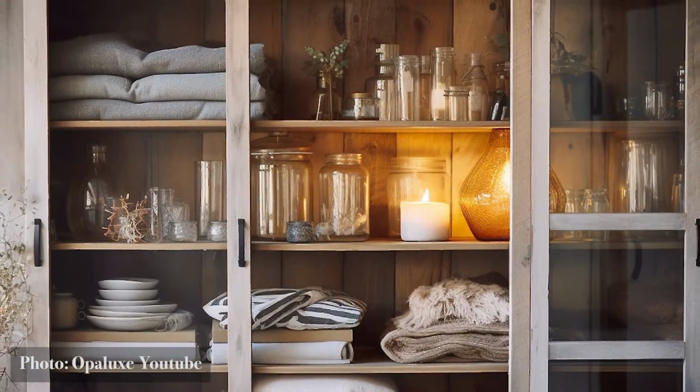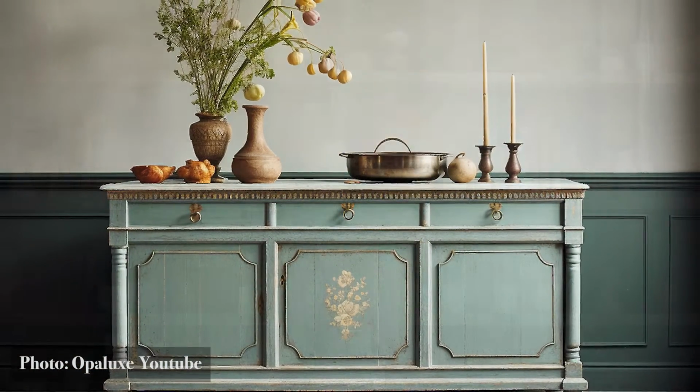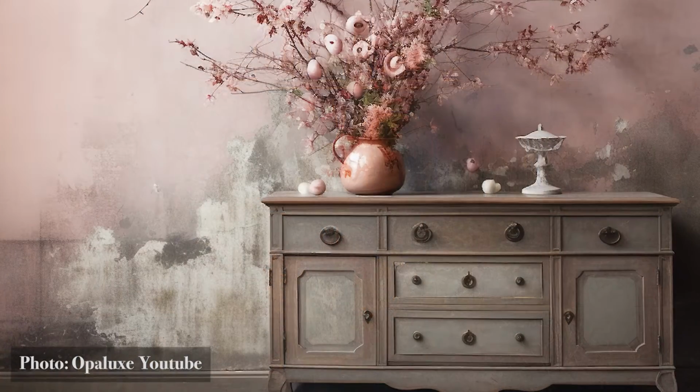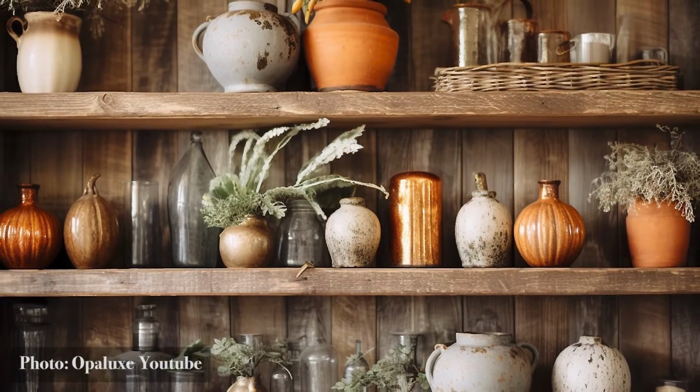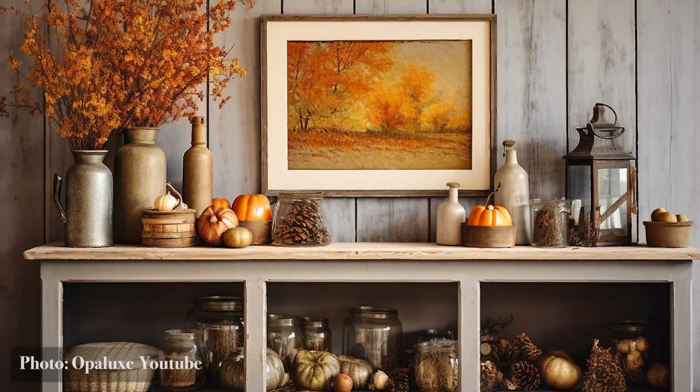Now, let's talk storage. Distressed cabinets, with their weathered finish and intricate detailing, are more than just functional pieces, they're works of art. They provide the perfect backdrop for showcasing your cherished decor items and collectibles.